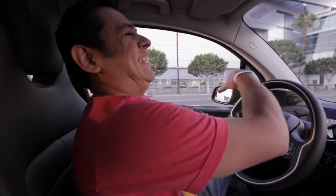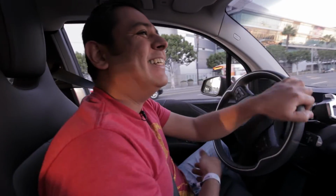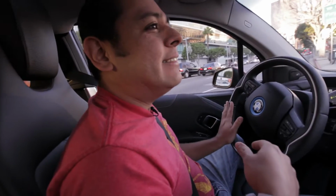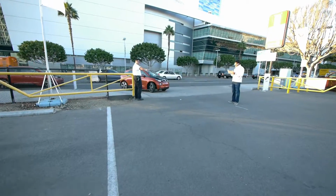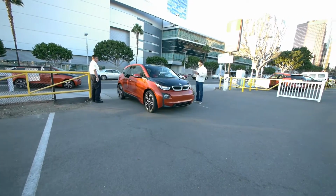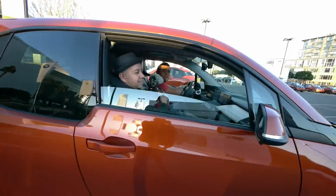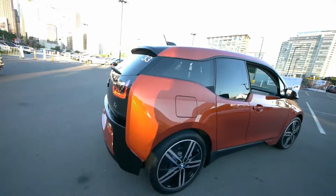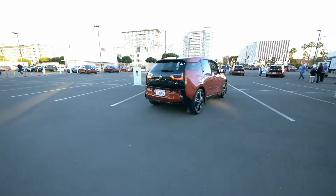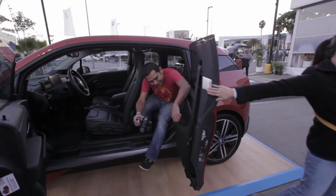We're all doing the same thing. We're all driving the same way, dude. It's crazy. I wasn't hauling ass. Yeah. We're slow now. Okay, go for it. All right. I couldn't find the handle to open it.